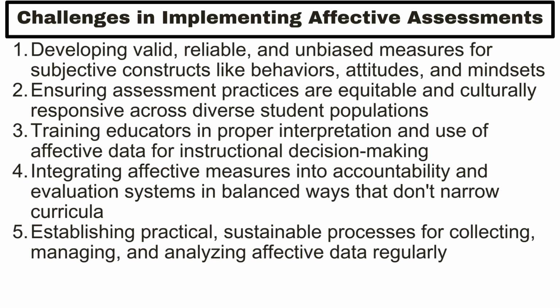Third, training educators in proper interpretation and use of effective data for instructional decision making. Training educators is one of the challenges when it comes to implementation. Not all who undergo training are already equipped in that field. There are many procedures to go through before we find the right way to get effective assessment for our students.